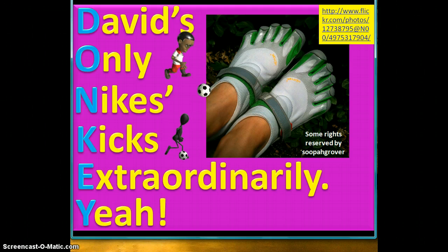David's only Nikes kicks extraordinarily. Yay! Now let's try that together. David's only Nikes kicks extraordinarily. Yay!